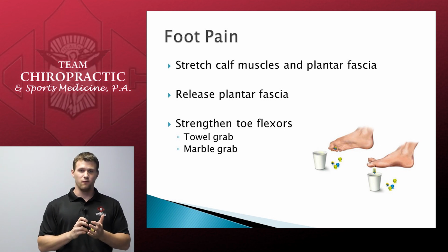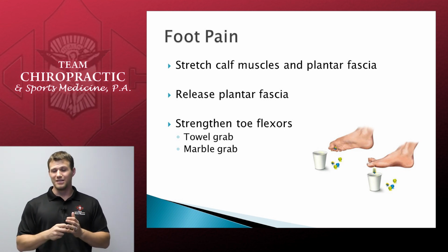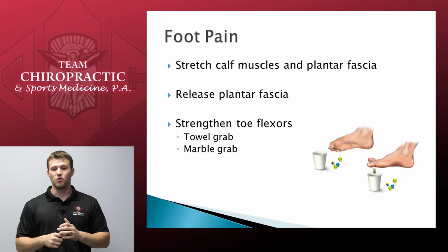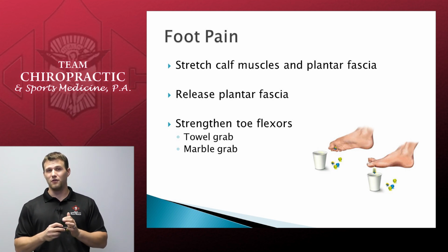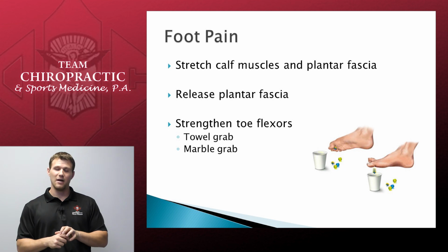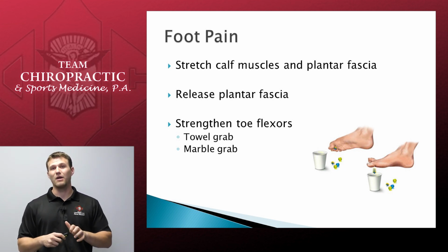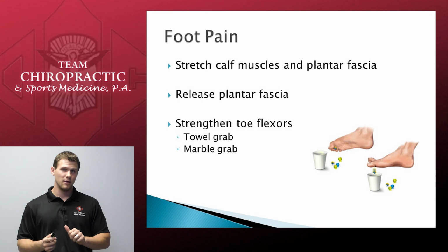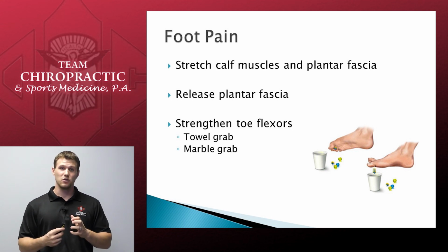The towel grab is performed in a standing position. You're going to take either a washcloth or a hand cloth, roll it out entirely on the floor. You're going to step on one end with the foot that hurts, allowing just enough space for the toes to be touching the towel. The rest of the foot should be on the floor. And then you'll proceed to use your toes to grab that towel, bunching it up underneath, trying to get the whole towel towards you using just your toes. This will help strengthen those toe flexors as well as the plantar fascia.